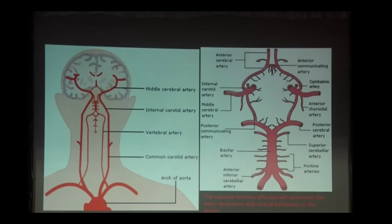So if there is some blockage in the posterior circulation, naturally blood supply to the cerebellum or the brainstem or the occipital lobe of the brain will be affected. So the anterior circulation supplies mainly the frontal lobe, parietal lobe, and part of the temporal lobe. And the posterior circulation supplies the brainstem, cerebellum, part of the occipital lobe and part of the temporal lobe. So the vascular territory affected will determine the exact symptoms and the clinical behavior of the patient.